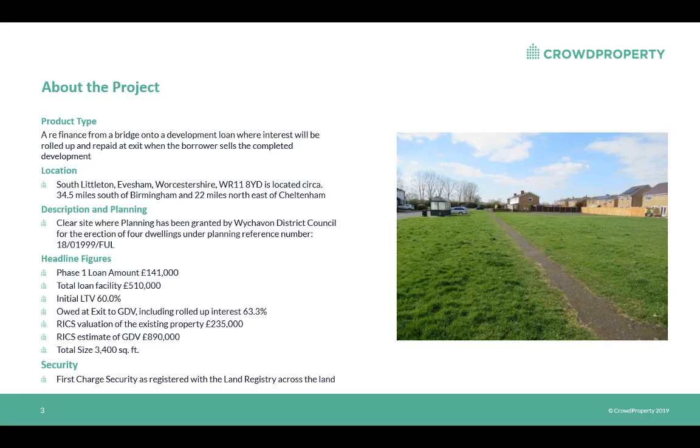So this project then is a refinance from a bridge onto a development loan with CrowdProperty, where the interest will be rolled up and then repaid at the exit when the borrower sells the completed development. South Littleton in Evesham is located about 34 miles or so south of Birmingham and 22 miles northeast of Cheltenham.